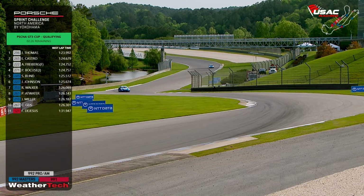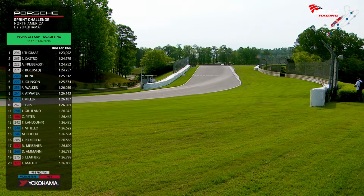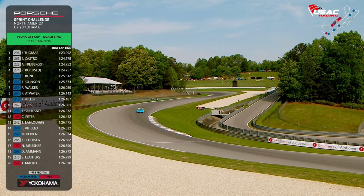With only 2 minutes to go, I think unless you've got some cooler tires that maybe can give you a bit of grip, it's going to be difficult to try and improve, as Castro just returned to the track. That's going to be interesting to see if he can make a final attempt here.